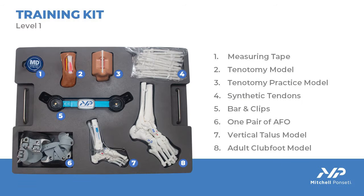On level 1, we have the measuring tape, the tenotomy model, the tenotomy practice model, and also a lot of synthetic tendons for every participant to create their own tenotomy.